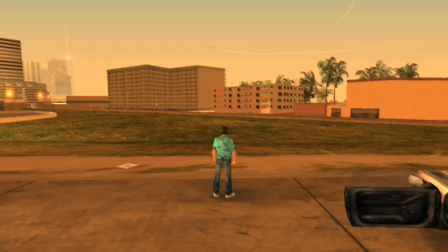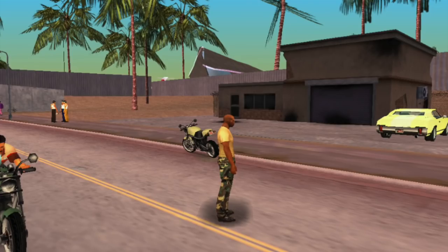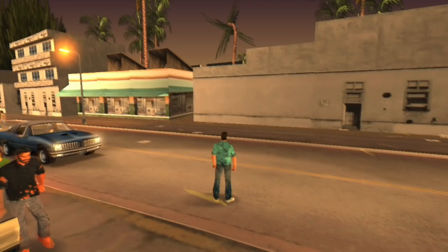After that, you've got Empire Building number 1. This is what it looks like in Vice City Stories. And then this is what it looks like in Vice City. So pretty similar, just some minor cosmetic differences like a garage door and whatnot.